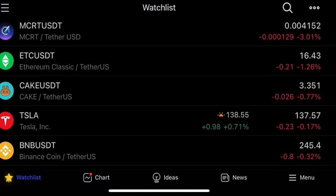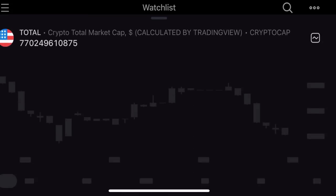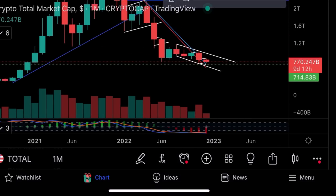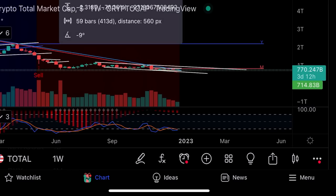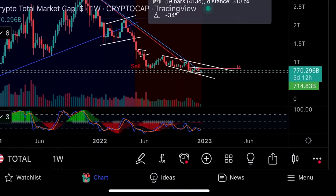Now let's go into the total market cap of all cryptos, then the Nasdaq. Total market cap of all cryptos. MCRT pulled back quite a bit after the unlock. It's got 2 more unlocks left, after I think it's been almost 1 year of all the tokens unlocking to the private investors and seed investors, which is beautiful.